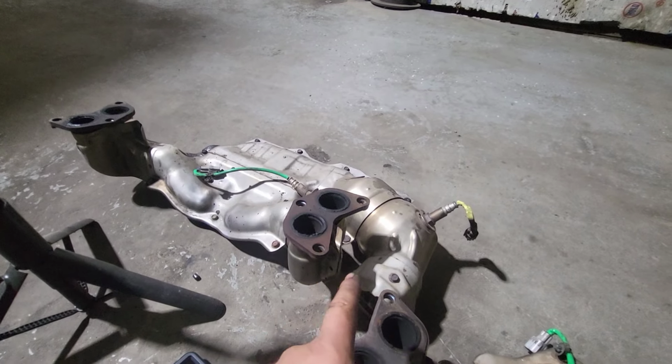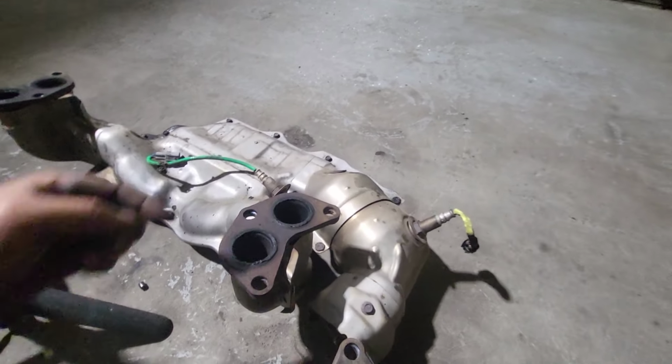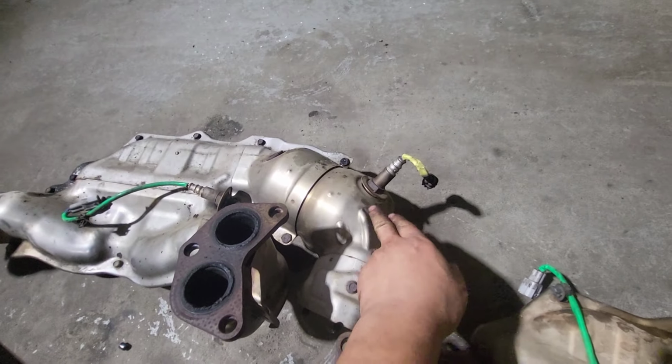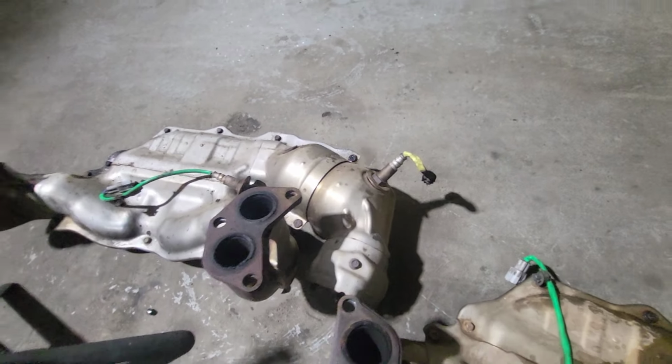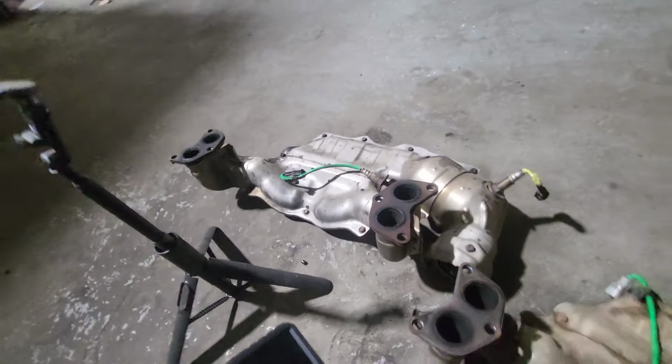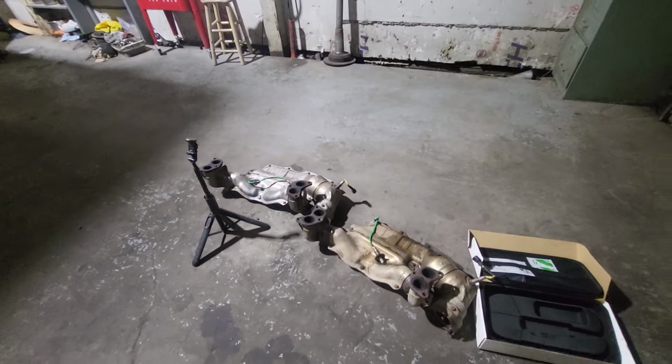So I'm going to hollow it. The way I'm going to hollow this, I'm going to use this hole, and I'm going to puncture through it. I'm going to take this O2 sensor out, and I'm going to puncture both of them until it's hollowed. I'd rather have it hollowed and know that this engine is not going to be compressed.